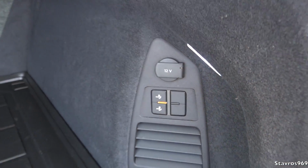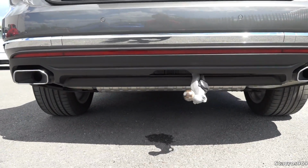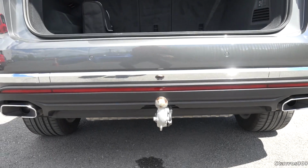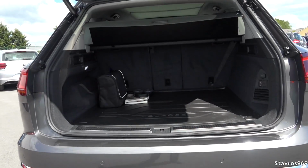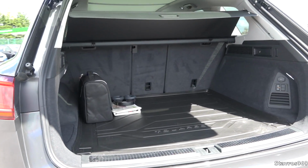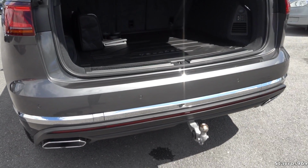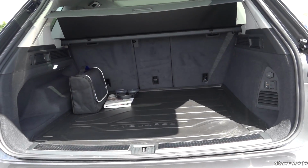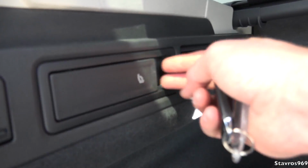So if I press that button there, now the rear tow hitch will pop out there. Look at this. So it has a 3.5 ton towing capacity. That is an optional extra, but very good if you're towing your trailers, of course. Now it does have trailer assist as well, so it will help you reverse your trailer automatically. So yeah, something you might want to think about if you're somebody that is not very good at reversing trailers.